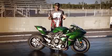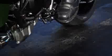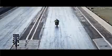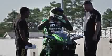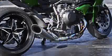Like everybody else, I can't wait to see what this thing is made of. I came here to put my custom Ninja H2 through the test. And that's exactly what I'm about to do. I cannot believe that they could harness this much horsepower into a motorcycle and it sounds normal, but it sounds like a beast at the same time.